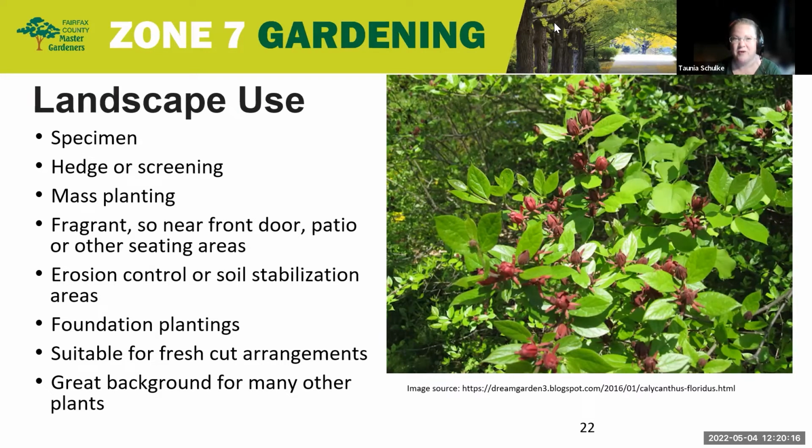Landscape use, you can definitely do this one as a specimen. It is cool enough for sure in 3 or 4 seasons really for it to be its own plant. You can use it as a hedge or screening. As I mentioned, that suckering is going to help you to get the more dense kind of a hedge there to give you screening from your neighbors or whatever unsightly things you're trying to hide, utility boxes or whatever.